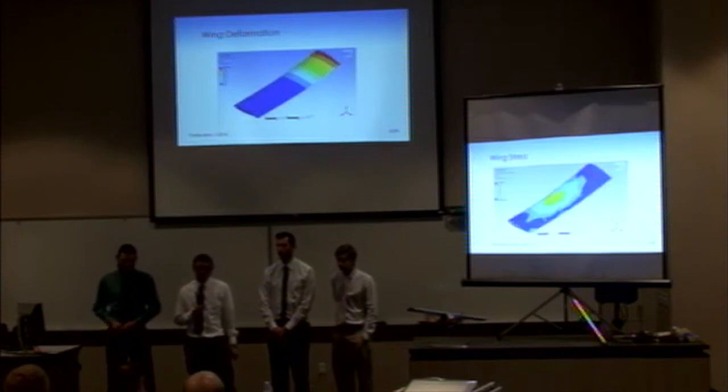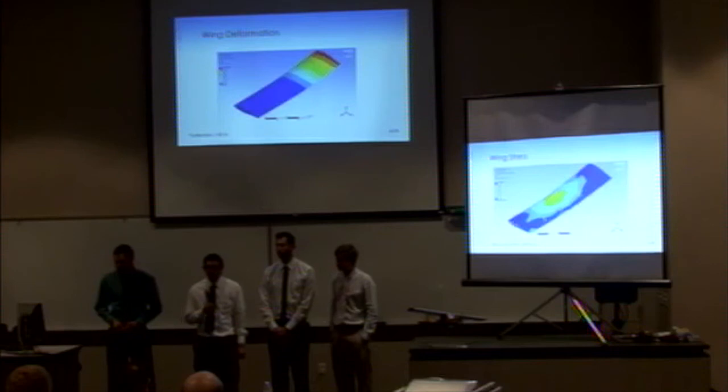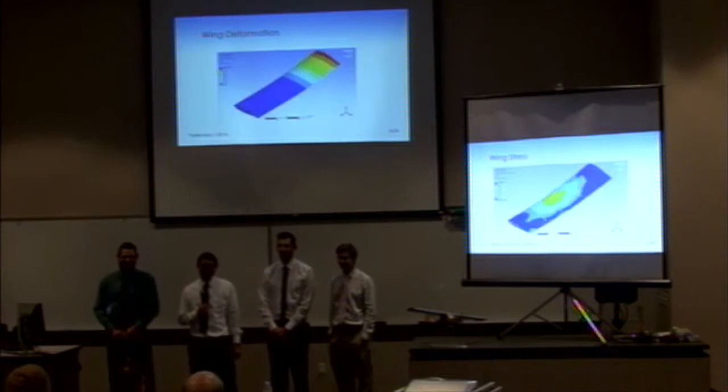Okay. It's not a bad assumption. Where did the 4.4 Gs come from? That's actually part of CFR 23, it's utility aircraft. Good answer. Be careful with that.